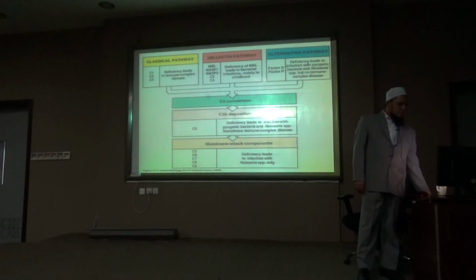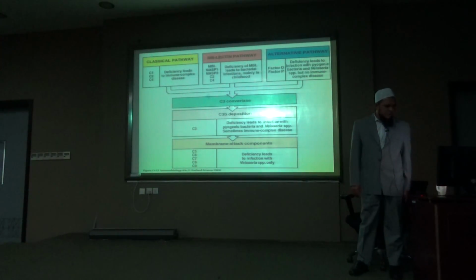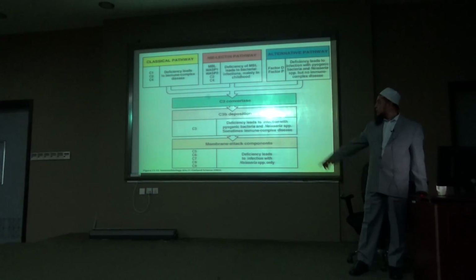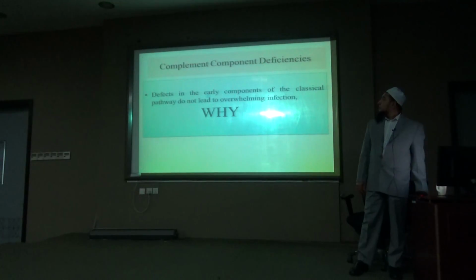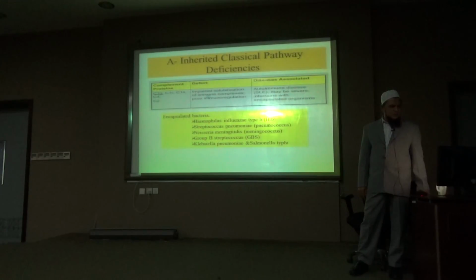Okay guys, so these are the pathways: factor D, factor P, and then the MBL lectin pathway, the alternative pathway, and then the last common pathway. Now why does a defect in the early components of the classical pathway not lead to overwhelming infection? Because we have the alternative pathway. Deficiency of the early complement components results in poor clearance of immune complexes, resulting in increased immune complex diseases.